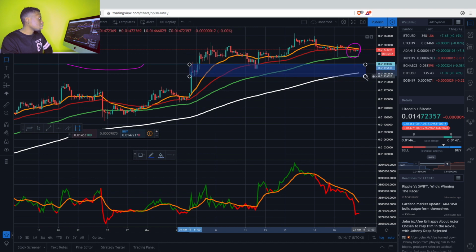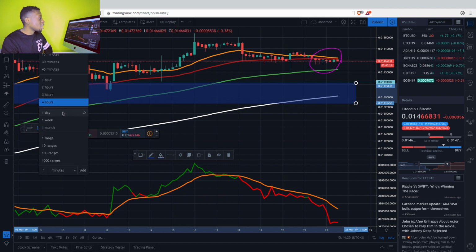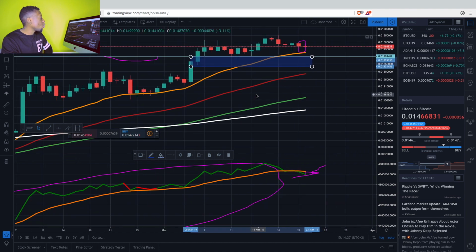So if you guys get the privilege of buying Litecoin close to the 200 EMA, that's going to be a very good buying opportunity. Or if the price of Litecoin drops down to the 100 EMA on the 4-hourly chart, that is also going to be a very good buying golden opportunity.